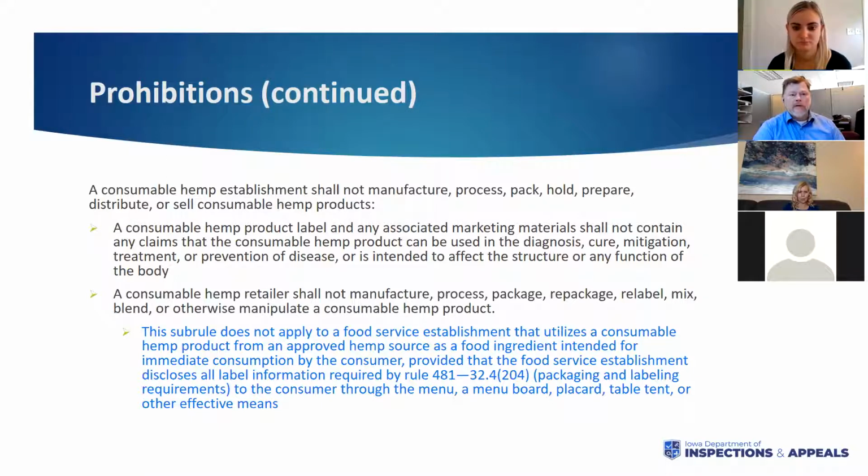So I will tell you that although consumable hemp is not legal nationally, the FDA is not taking a lot of action on consumable hemp manufacturers that are following the rules and not making these claims. But those that are making claims like this, the FDA is taking action on those firms. So I do know that. You'll want to be careful as the retailer, reviewing the products that you're bringing in and ensuring that those claims are not being made.